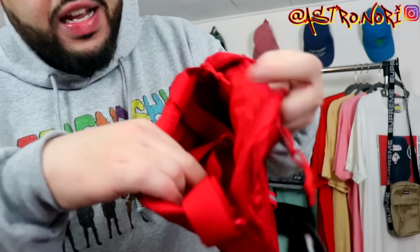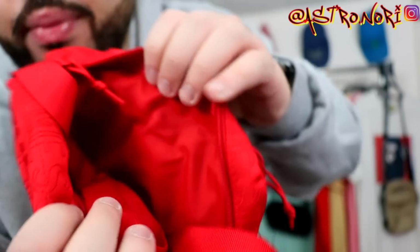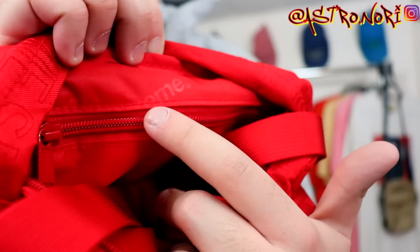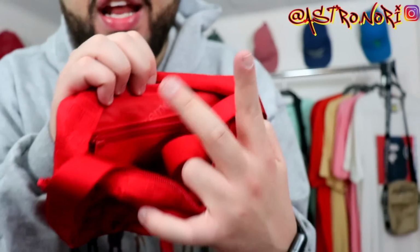This one actually does have Supreme inside all the fabric. I feel like that's leftover fabric from the last season ones because the light blue does not have that. And since they didn't have a light blue shoulder bag last season, I feel like that's where that came from. So some of these might actually have the little Supreme on it inside, but the green and the blues, I doubt they will, honestly. Fire piece right here though. Definitely like these. I like these shoulder bags a lot. I'm not even gonna lie.